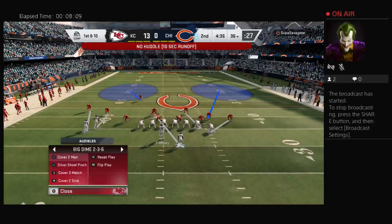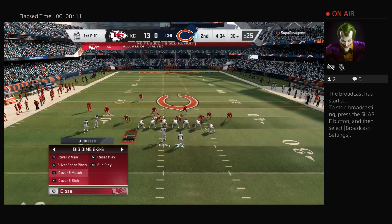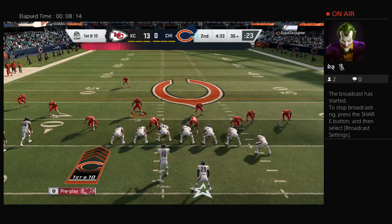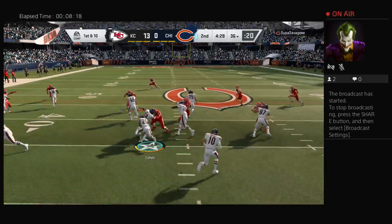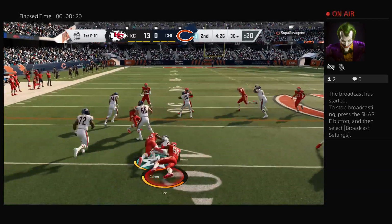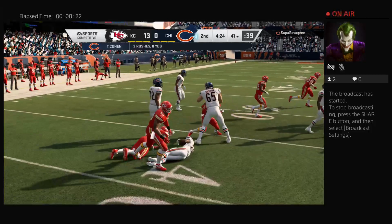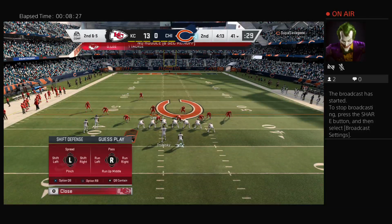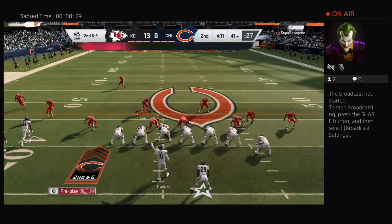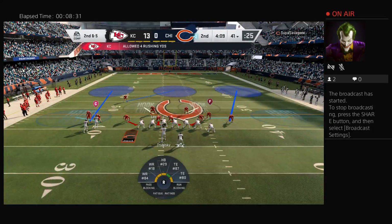Great way to start the drive. 20 big ones and a first down. So from the 36 now, 1st and 10. First down, a run with Cohen. And he'll grab a gain of 5 out of this up to the 41-yard line. I call that play a success. A nice inside run sets up a very manageable 2nd down, a very solid gain on that play.